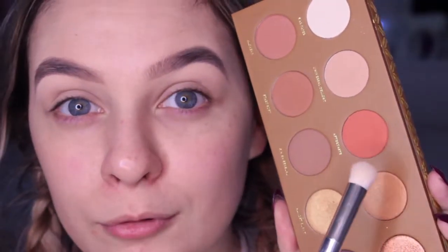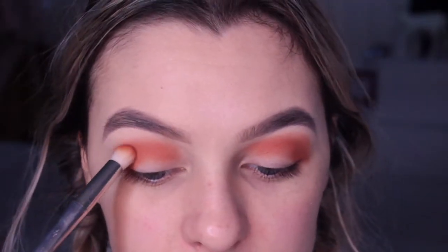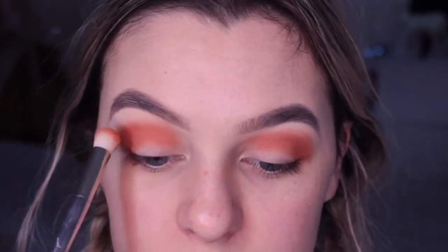I'm then going to go in with this Real Techniques kind of bullet brush. I'm going to use the shade Aftertaste, which is this bright red colour, and I'm just going to take this onto the brush. I'm just going to start packing this through my crease, just like I usually do. As you can see, it's a super bright colour. After packing it, I'm just going to go in with the same brush and just start to use circular motions around the edges, just to kind of buff it out a tiny bit so it's not as harsh.